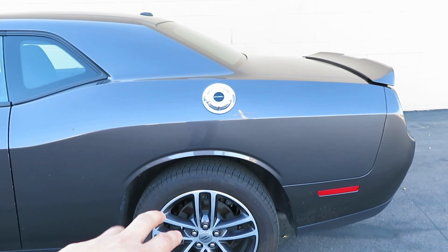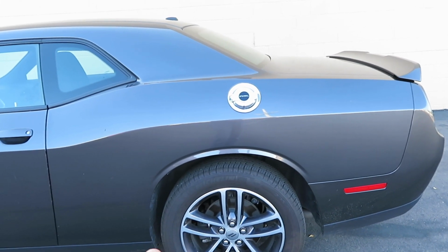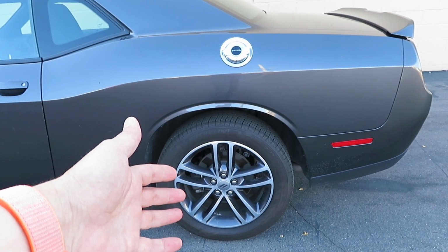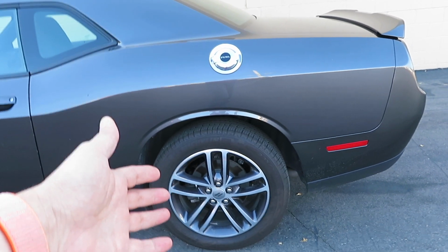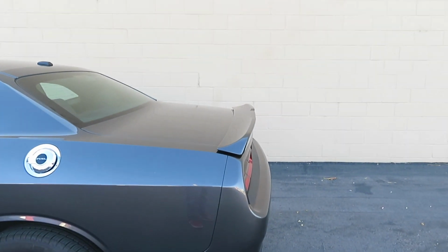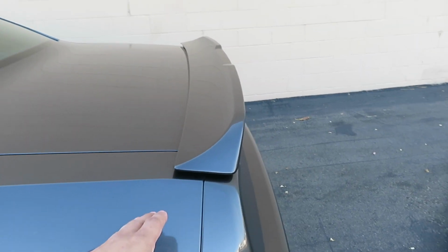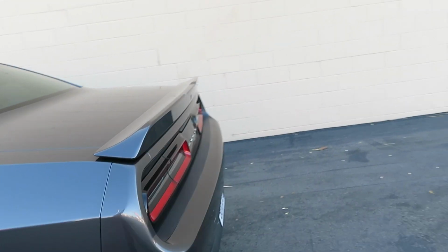The wheels with the dual spokes, coming from not a high performing version of the Challenger, are still very appealing as well. The raised up, I guess, pseudo wing that they have here, this area where they raise it up, it's a very nice touch to make it look sportier.